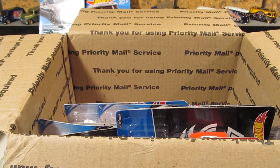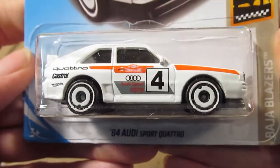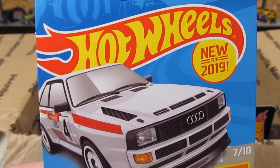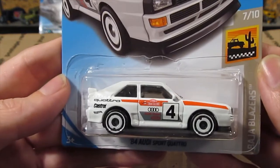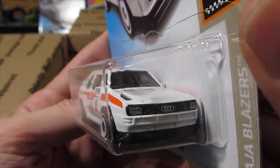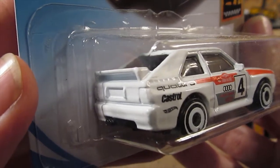What else have we got in here? Oh, yes. 84 Audi Sport Quattro. Very nice. Brand new model as well. Oh, that's so cool. Having these US cards, especially with a new model and everything, just absolutely fantastic additions to my collection. Oh, that's cool. Are they painted or are they inserts, I wonder? The headlights, I mean. That's awesome. Very cool.